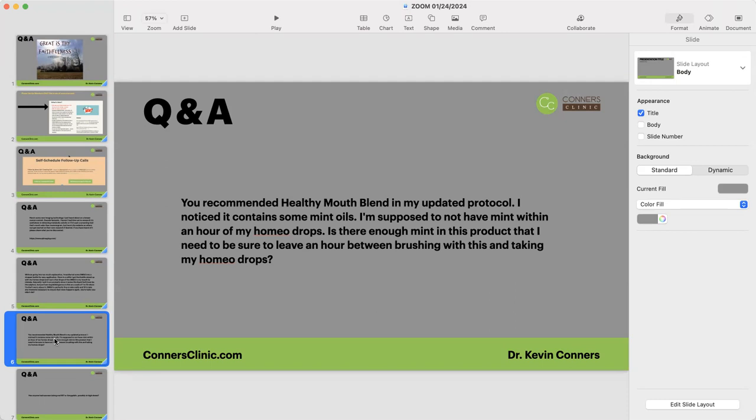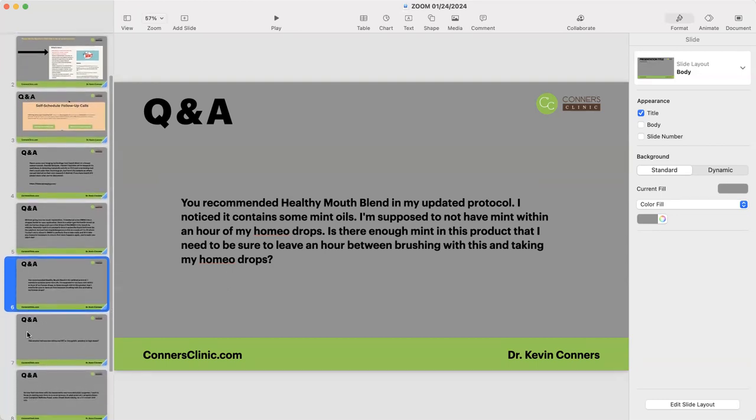The answer is yes. Yes, there is. That's the same thing with any other toothpaste too. If you have a mint flavored toothpaste, remember you should not be using any homeopathic within about an hour of that. So mint, spearmint, peppermint can negate the effects of homeopathic drops. So you don't want to be doing mint lozenges. You don't want to be doing mint toothpaste within about 30 to 60 minutes of taking a homeopathic. So just be careful of that.